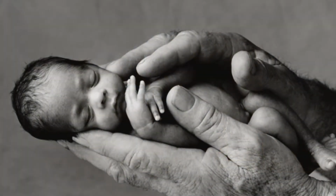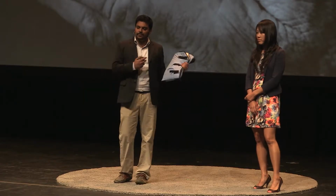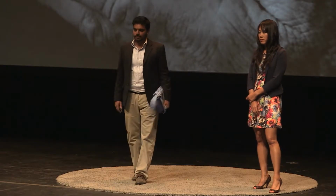That's a premature baby there. She seems to be sleeping peacefully. But in reality, she's actually struggling for her life. And that's because normal room temperature to these babies feels like ice-cold water.